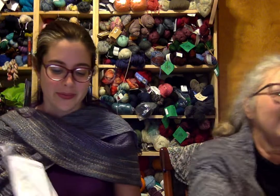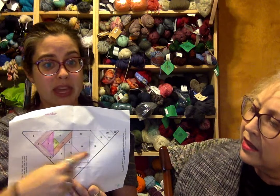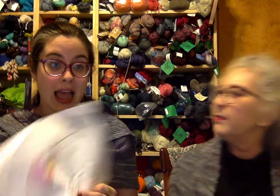And so the only sections I'm worried about are 16 and 18, because they're big. But with several different colorways, we may have enough to blend. I don't think I'll have trouble. As per the pattern, I shouldn't have trouble.